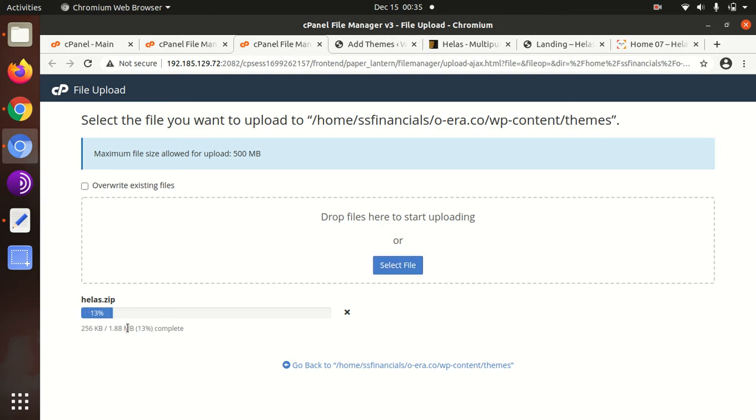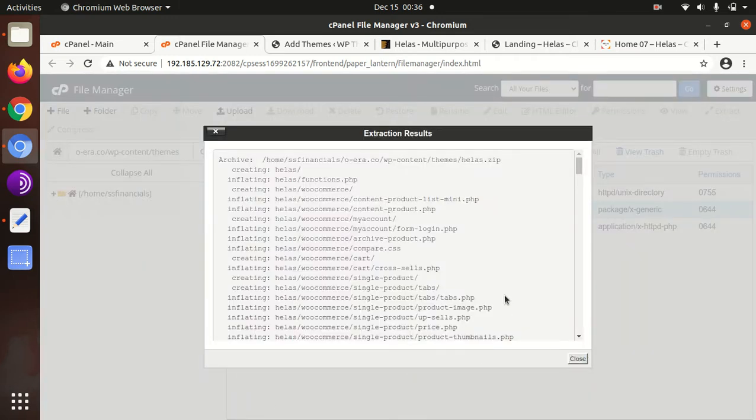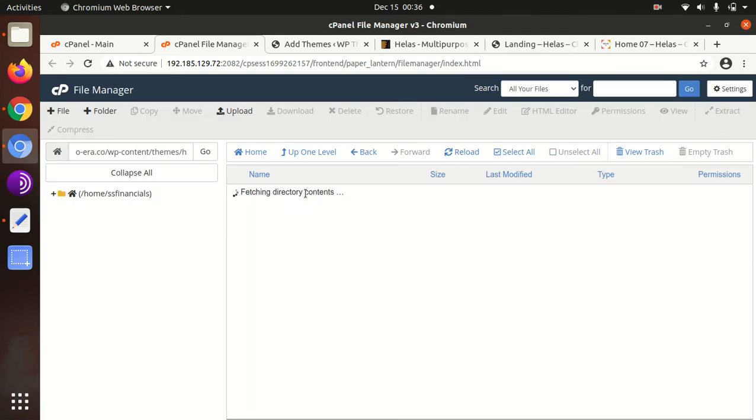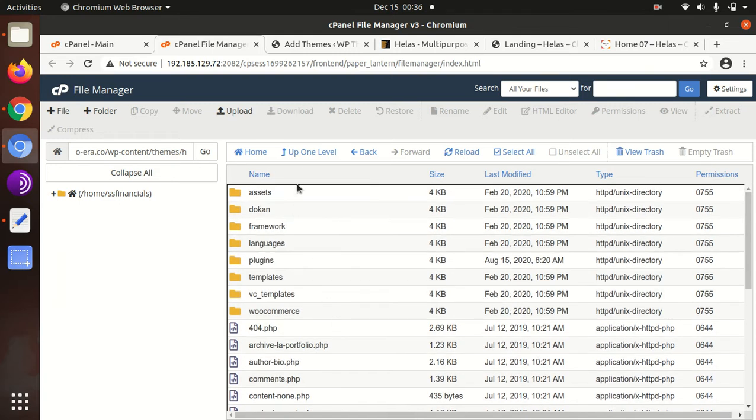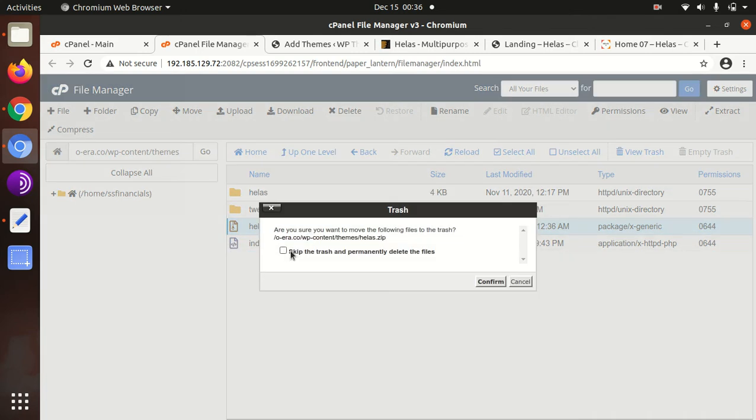Oh, that is a very lightweight theme. In fact, 1.288 MB. I have rarely seen such a low-size theme while demonstrating multiple themes in a day. It is a wonderful thing that this theme is very low in size, so we can say it is a lightweight theme, and a lightweight theme has its own importance. Once uploaded, we need to extract the zip file, and we got the Helas folder here, in which there are all the theme files and components. We can now delete the zip, because we are not going to use it further.